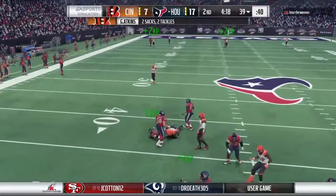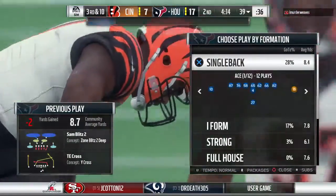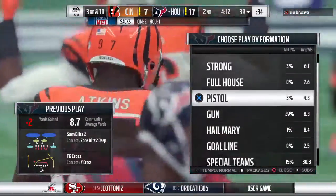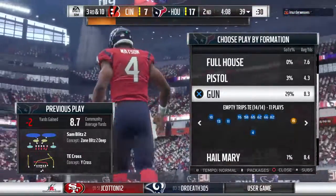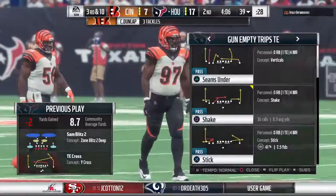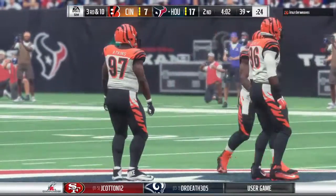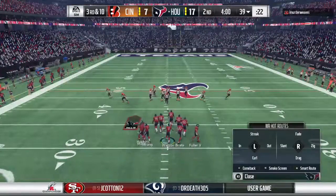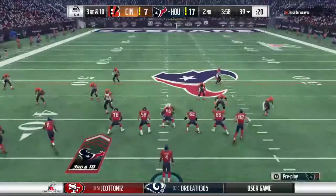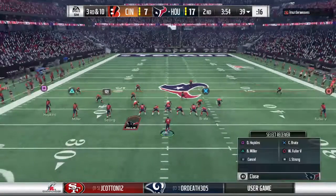And he'll be taken down by the Bengal pressure. Geno Atkins in there to get him his second sack now of the afternoon. Gonna need something special here on third and long. After that sack, what does Watson have in his arsenal? Here we go!